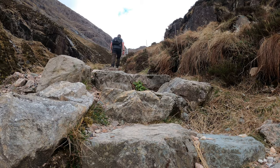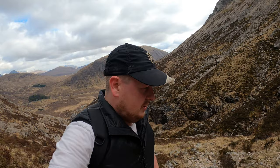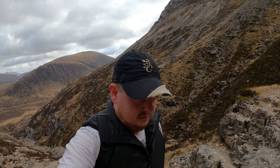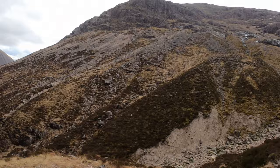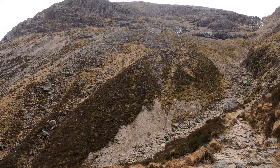Now, I don't want to curse myself too soon. This is going pretty relatively easy up to now. Path is very structured, very solid. Not many loose rocks, if any. I'm well up into the gully now. I think once we get to the top of here somewhere, we're going to cut up to the left. But according to the map, it doesn't look too much further.